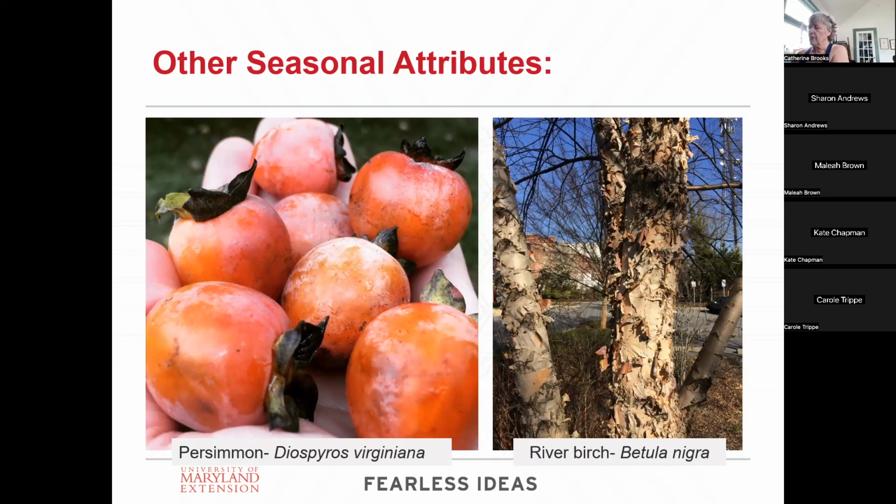All right, and then, again, we're also going to look at different seasonal attributes. It's not just about the flowers, although, certainly our insects are very reliant upon flowering plants. But we have a native persimmon, believe it or not. It's one of my favorite trees. It is just so cool. And these are the fruits from, of course, the female persimmon. It's one of those plants that requires a male and a female plant in order to make the fruit. So if you see a persimmon bearing fruit, it means there is a male somewhere nearby.